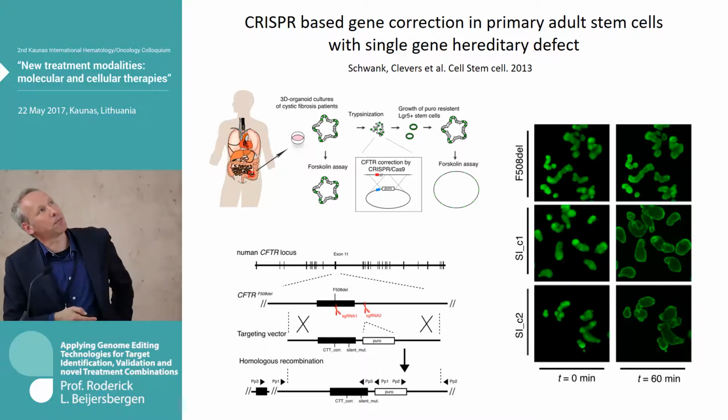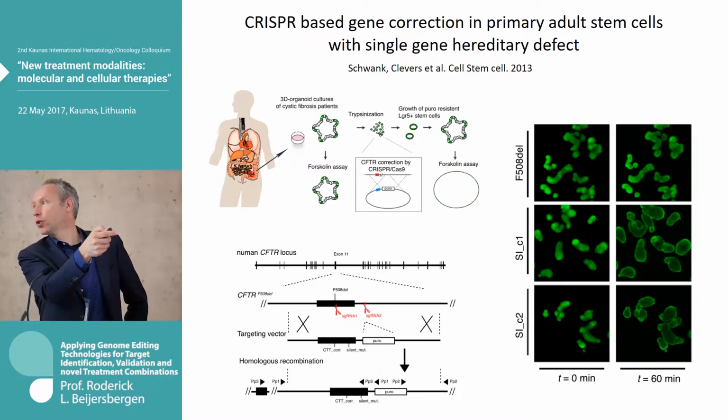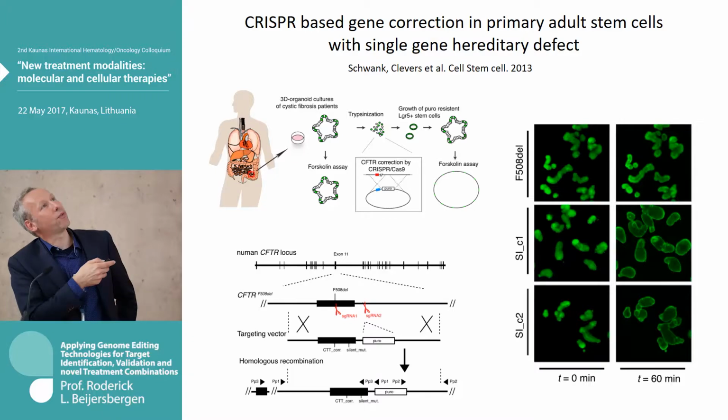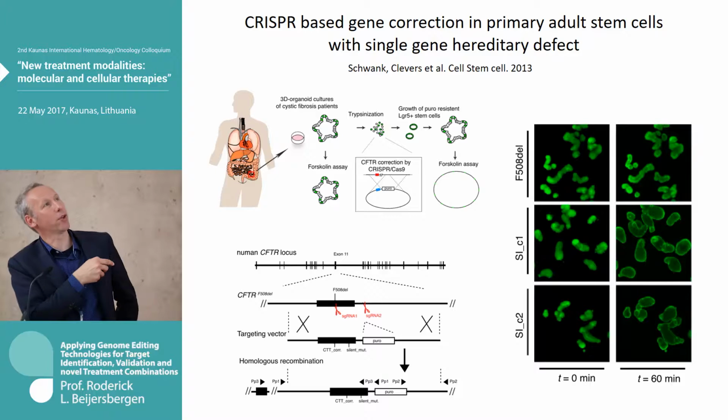This is work that has been done by the Hans Clevers lab, at the Hubrecht Institute in Utrecht, where they were able to grow what they call 3D organoid cultures from stem cells from the colon. And of course, what they have found is that when you isolate stem cells from your colon and you grow them under these specific conditions, they form these organoids. But what they also found is that if you take these from patients that have a cystic fibrosis gene mutation, they behave differently than the normal wild-type organoids.